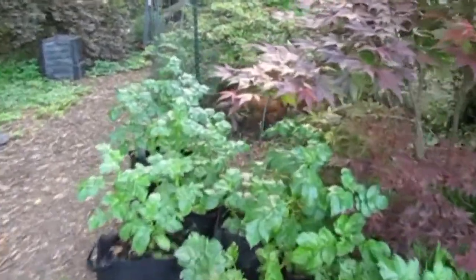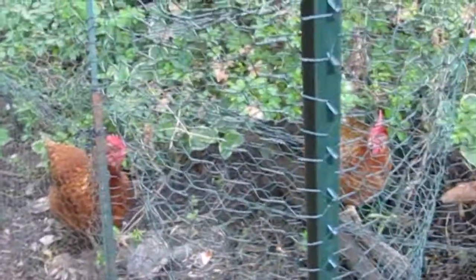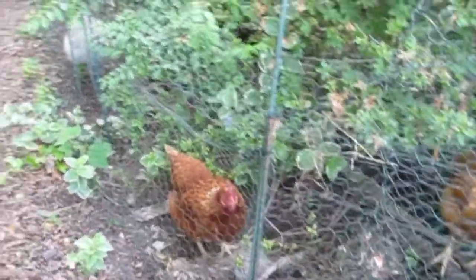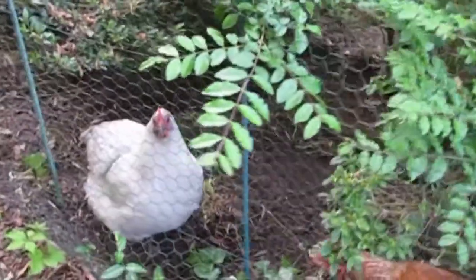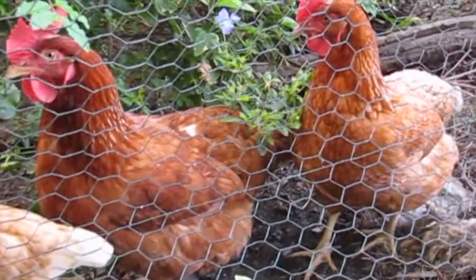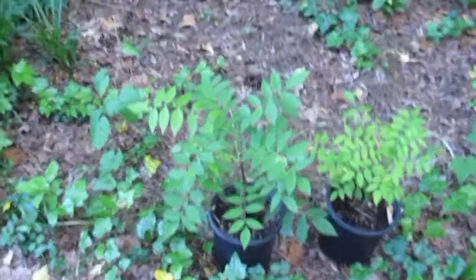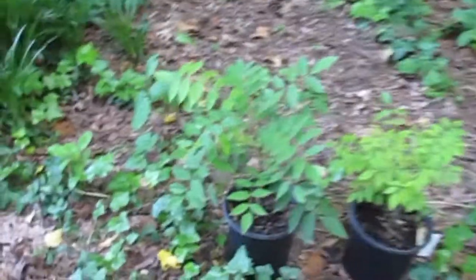There go the chickie girls. Hey girls. There was a big brown snake curled up inside their fence over here. Hey girls. Hi little ladies. You coming to see me? Hello, hello everyone. Ninas are coming too. Look at them. Hi Ninas. Hey girl. Look at my little ladies. Hello ladies. Yeah, we've been getting about 4 to 7 eggs every day. Usually about 6 is the number we usually get.